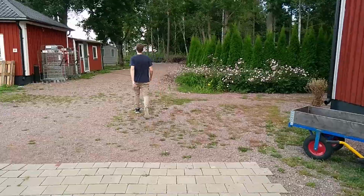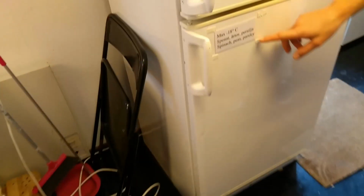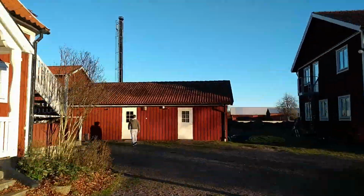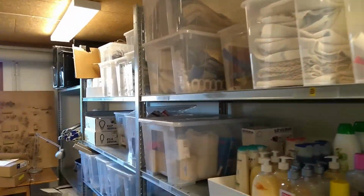In the storage cabin we keep larger amounts of dry goods and things related to the kitchen, for example sponges and one-day wipers. Here is also the vegetable fridge and a freezer, which is used when there is not enough room in the freezers inside. In the central storage beyond the office you can find garbage bags, disposable gloves, and detergent for the dishwasher, along with a lot of other center stuff.